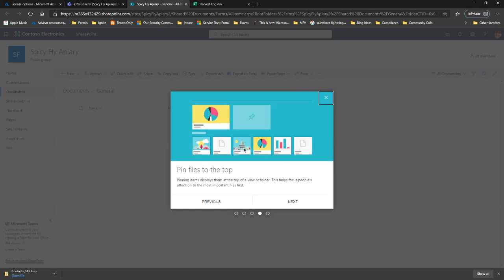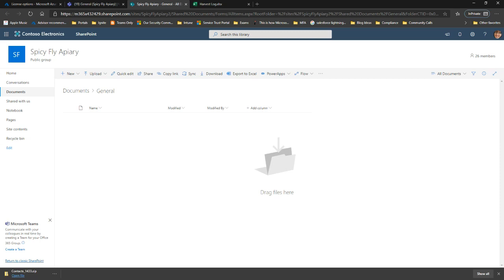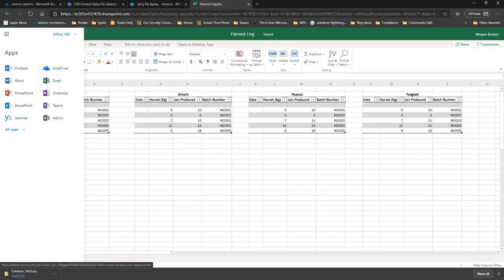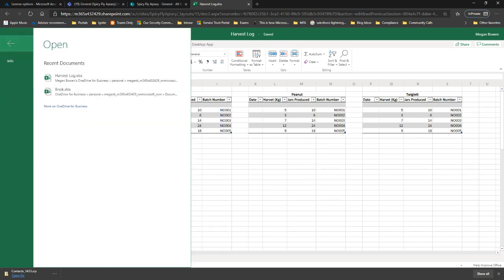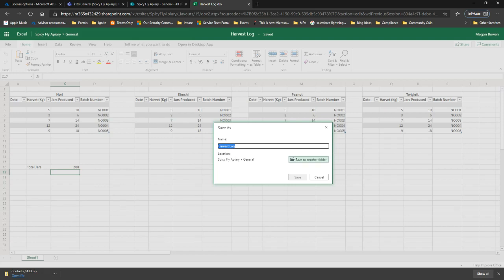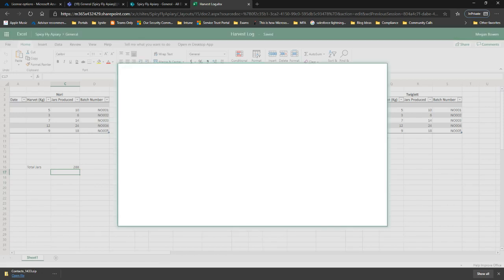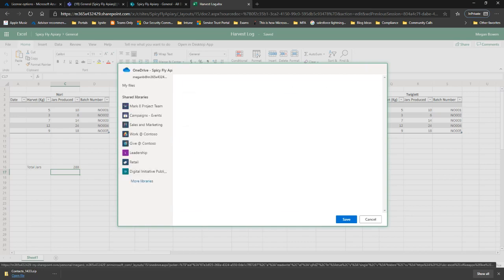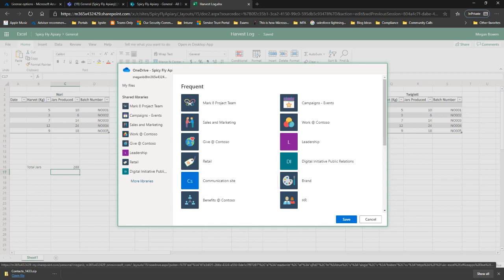What I would like to do, I think, because I've created so many tasks on this, we have a separate SharePoint with the same group name. So let's have another go at saving and see if I can find it again. Save as, save as, save to another folder. Because in theory, I should have two channels that I can save to.